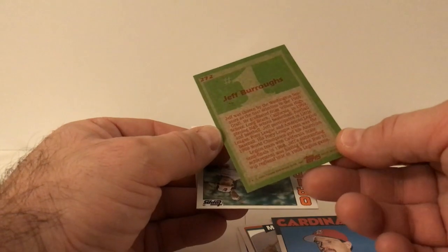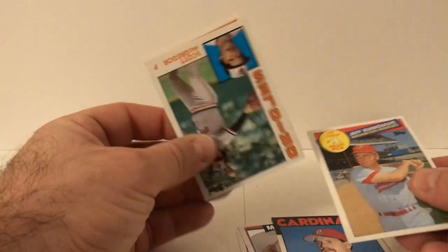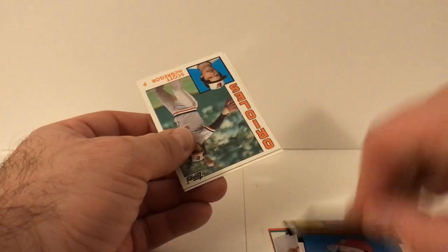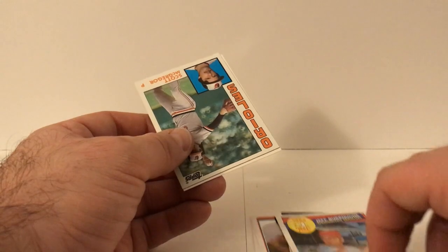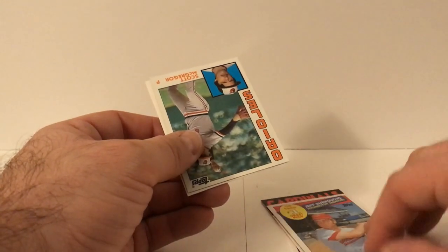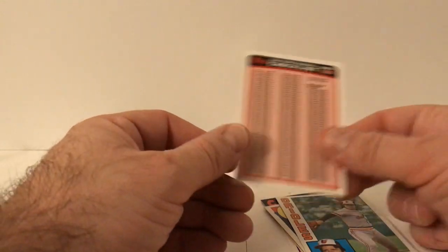What year is this? 84. Am I right in saying that? Maybe not. Maybe 83. I can't see the date. It's super small, but down there. 86. Did he 6-2? No, I don't know what it is. Anyway, we'll figure it out. Scott McGregor. And then checklist.